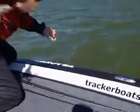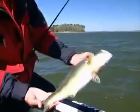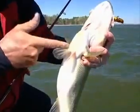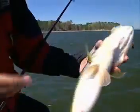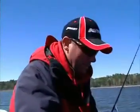He swallowed the red-eyed rattler. Look at that. That's a beauty. Big fat fish. Look, she's been up there. You can see that right there. See that? I can wipe the brown off. She's been up there rubbing on the bottom, getting in there, thinking about spawning.